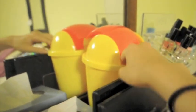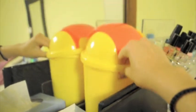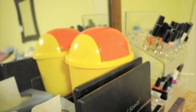And then over there I have a mini garbage can, which I love, and I was looking for it all over, and I found it actually at the dollar store, so good deal. And then here's just a little dish of earrings that I like to keep. These are just the ones I wear the most. I have more in other places, but yeah. Then here are just some receipts. I don't usually keep them there, but it's where they are now.